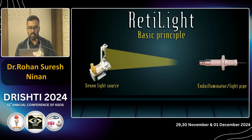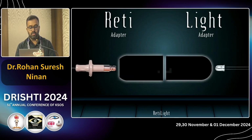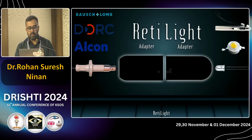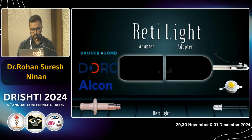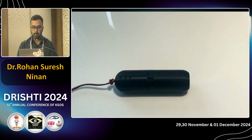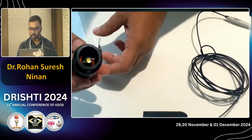So the xenon light source is basically condensed onto the endoilluminator light pipe. 2 adapters were made, a retina adapter and a light adapter, to which you can fit the head of the endoilluminator and the LED light source. This can be mixed and matched depending upon the operating system you utilize in your theater. The video shows how easily the device can be removed. To one end, you insert the endoilluminator head, the other holds a light source.